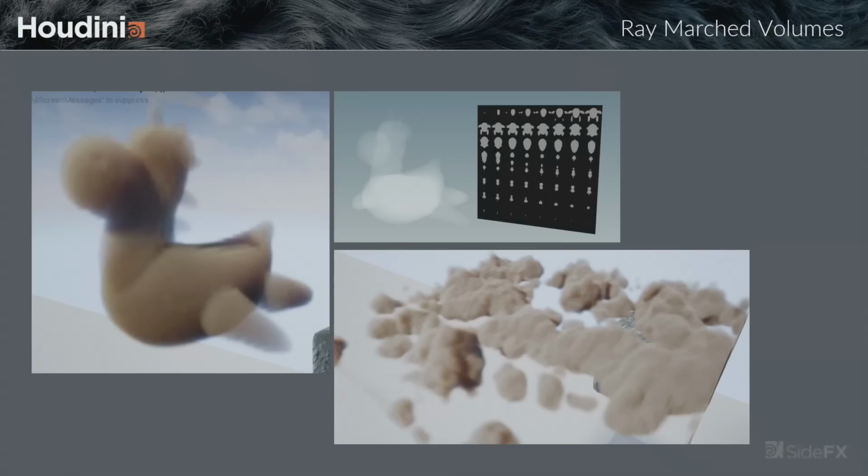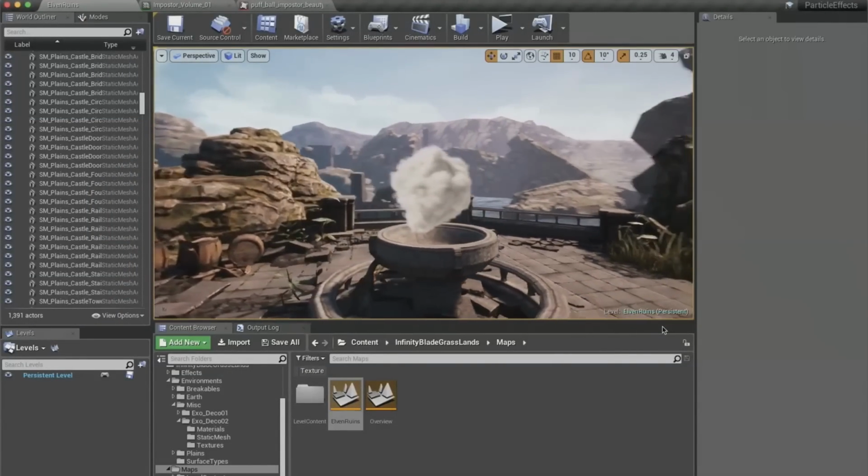And a lot of people are using this, and they're using this on a kind of cinematic or pre-rendered approach. But we wanted to see what we can do to make it a little bit faster to get good-looking volumes into a game engine. So if you go to the next slide, the solution that we ended up doing is using imposters.